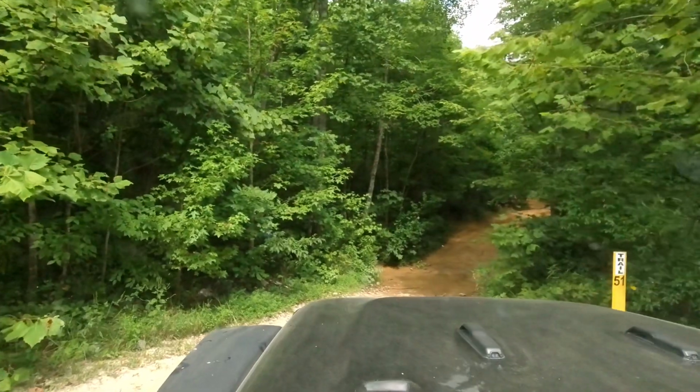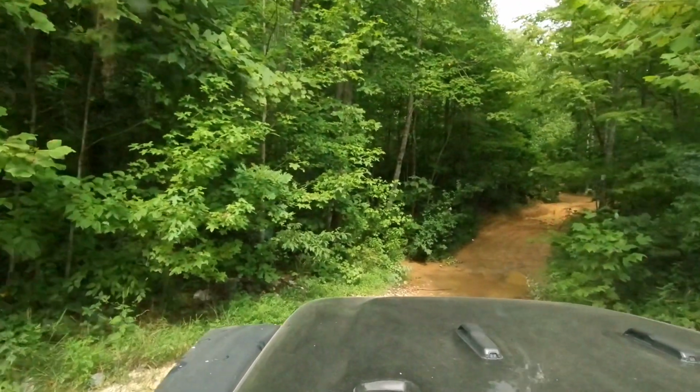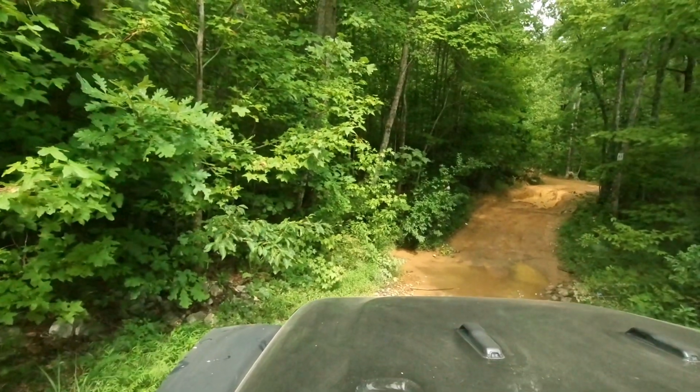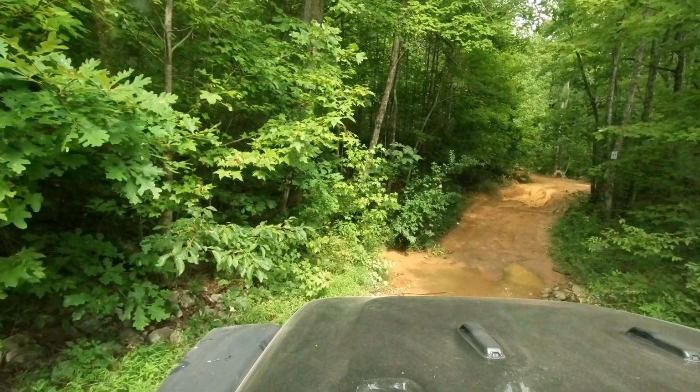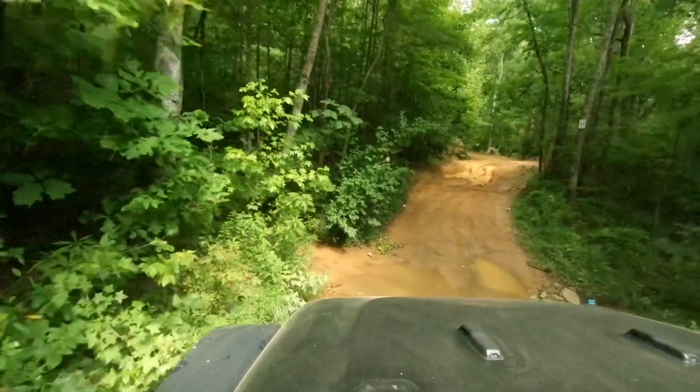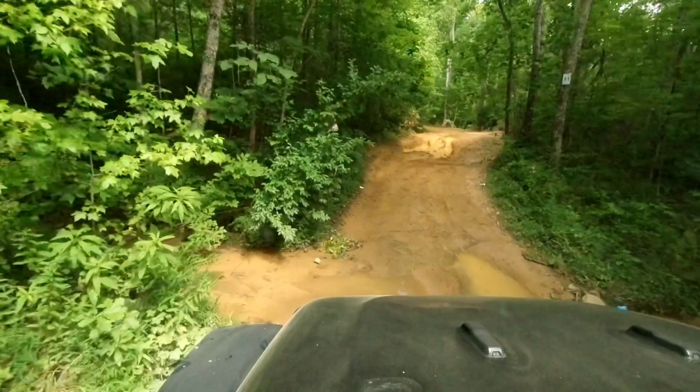So as you first start the trail, there's a big mud pit at the very beginning. You can either go through or go around. We looked at how deep that mud pit was and we were all going to drag, so we opted to go around instead of starting the trail pulling cable.